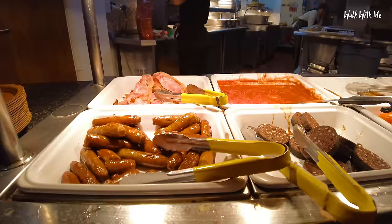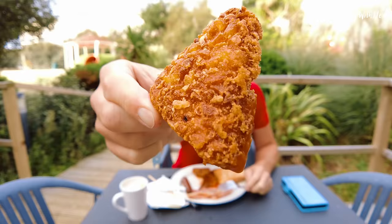The buffet, it looks okay. One thing I did notice was the hash browns. I mean, just look at that. That is what you call an ultra burnt hash brown. But to be fair, I kind of like hash browns like this because they're nice and crunchy.